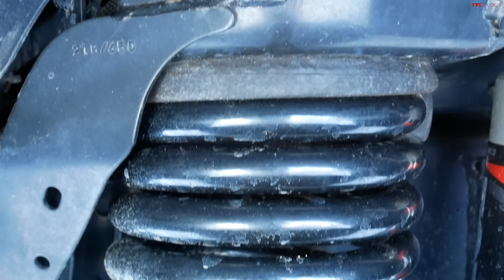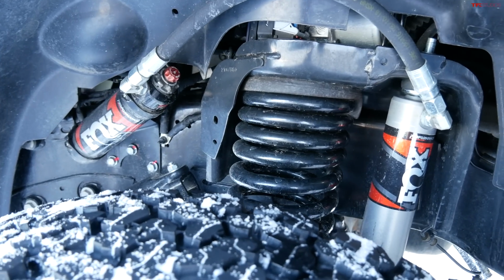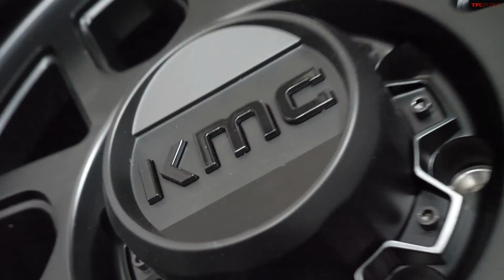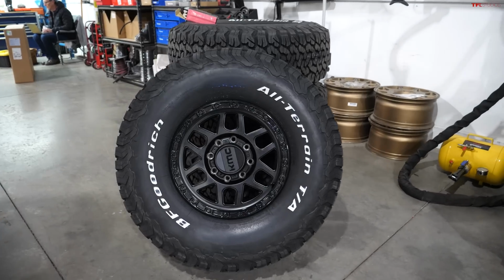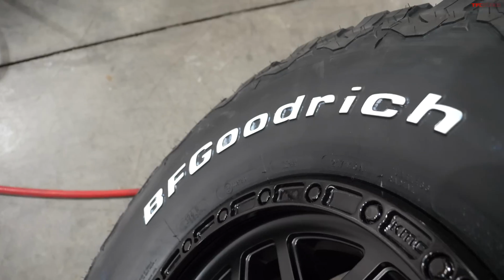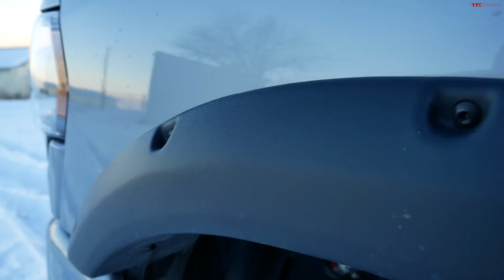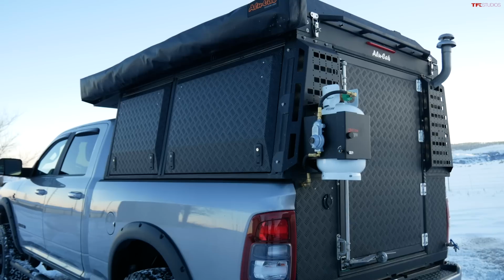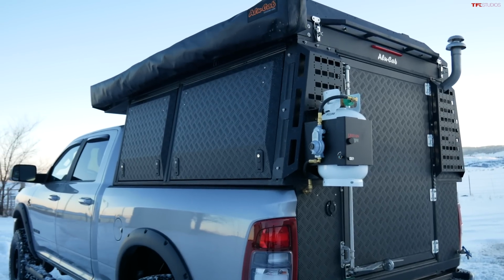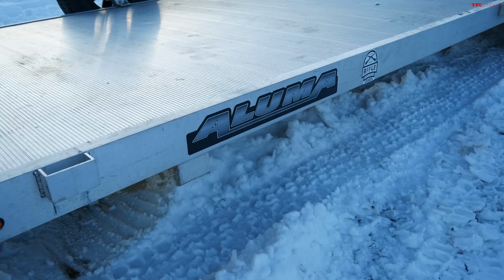We have BDS 3-inch lift, we have Fox 2.5 Performance Series shocks, we have KMC wheels, we have 37-inch KO2 Snowflake rated BFG tires, we have Mopar fender flares, we have an Alu-Cab cabin from Alu-Cab, and of course, behind here I have the Aluma trailer.